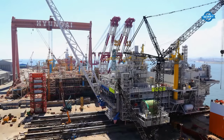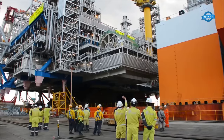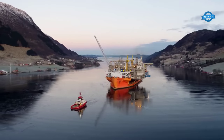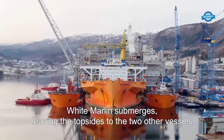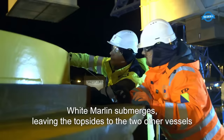Transport and installation. The construction process of the Asta Hansteen spar was unique. Built on its side in dry dock on barges, it was floated off and then transported on the heavy ship Dockwise Vanguard to a fjord near Stord in western Norway. In the fjord, the spar was upended, and the topsides were installed using the float-over technique.